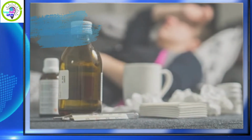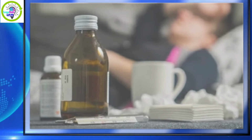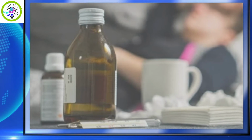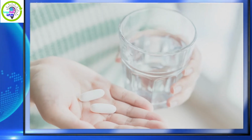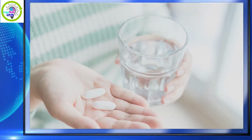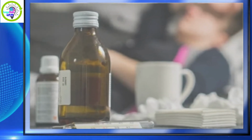Number 6. Try over-the-counter medications. For symptom relief, over-the-counter medications such as antihistamines or decongestants may help. However, it's not advisable to rely on these medications. Parents with children under 5 years old should check with a physician before giving their kids any medications.